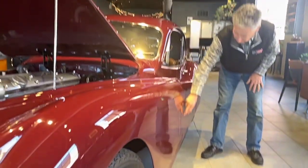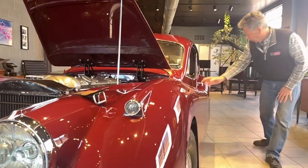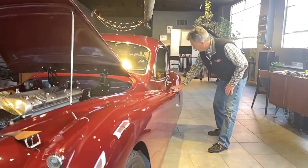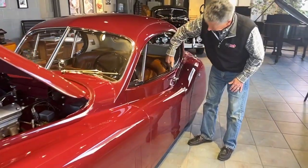The shut lines are very straight. The long sweeping fenders are gorgeous. Coming along, they're beautiful. I mean, I can talk all day about these cars. I love these cars. This sweep here, everything works on the car. The little vent windows all work.